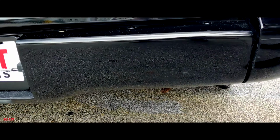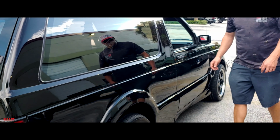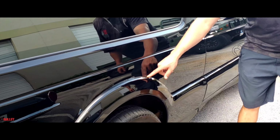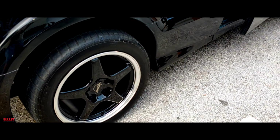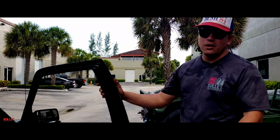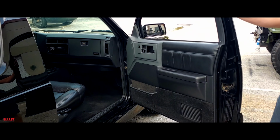Passenger side looks the same as the driver's side. Very, very bright, very vibrant. A little bit of imperfection right here where they used a sealer, but that's all I can really see on the whole truck. When we look for these, we look for perfection. I like to drive them. I like to show them off. And this is something that somebody can jump in and enjoy.